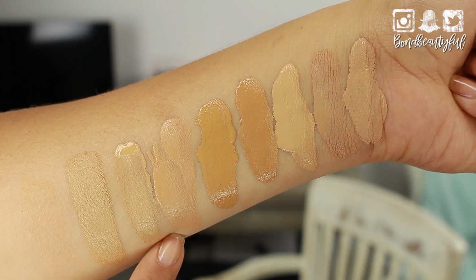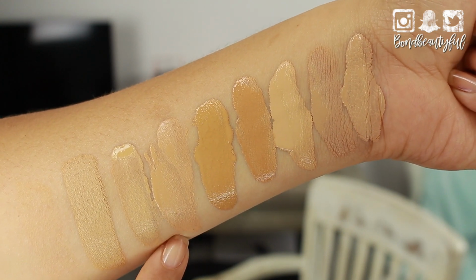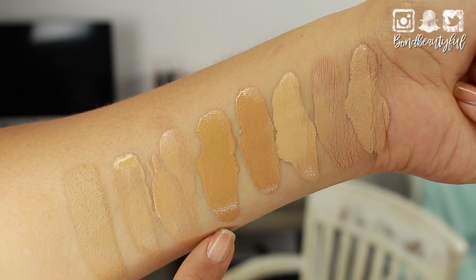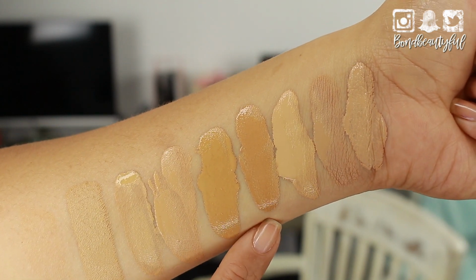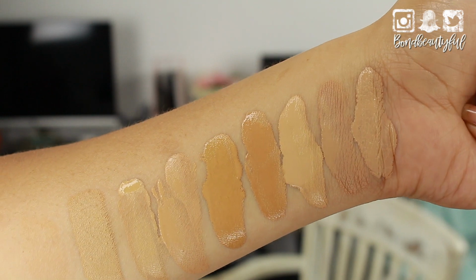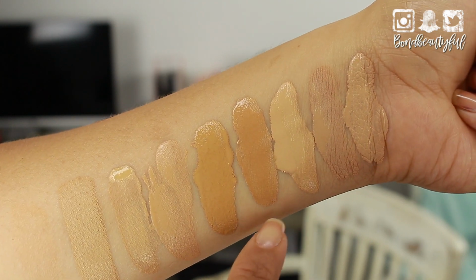Here is the Smashbox Studio Skin in 2.22. Here is the Lawless foundation in Golden. Here is the Too Faced Do You in Golden Beige. Here is the, yeah, these two definitely are going hand in hand.